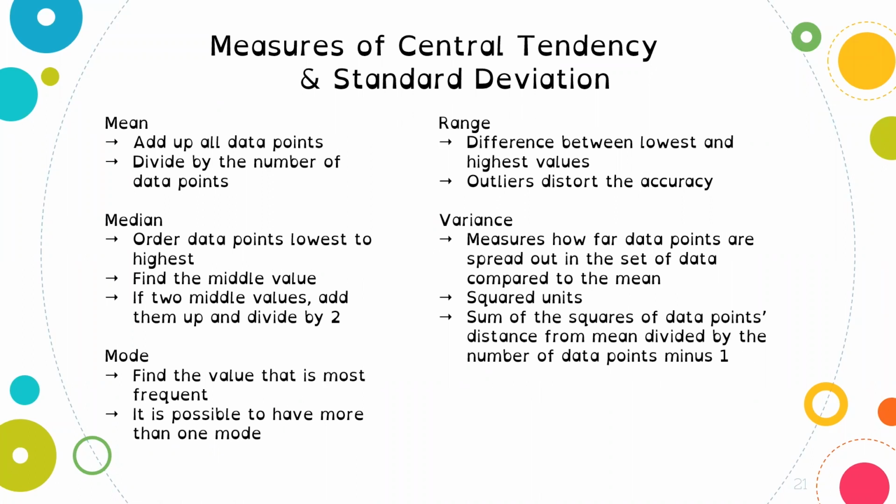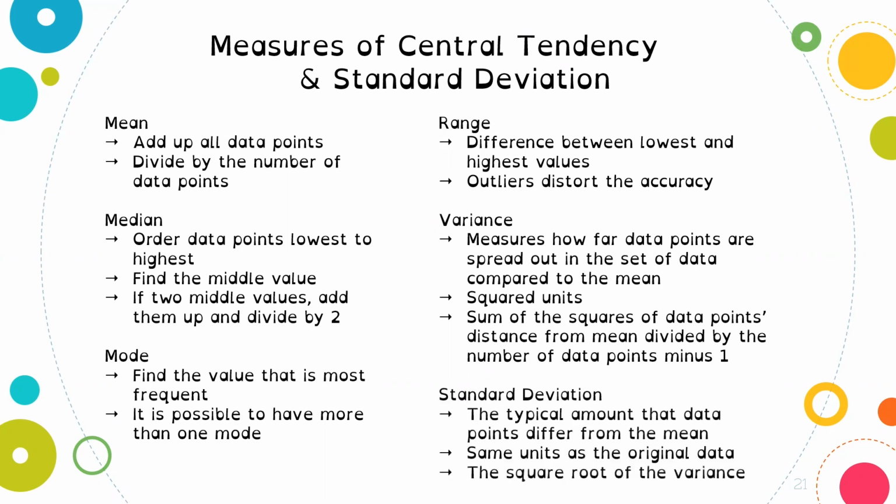If you're unsure about variance, go back to lesson 17. There are 2 videos about lesson 17, one about measures of central tendency and one about standard deviation and measures of variance or variability. So go back and check that out if you're unsure. And then standard deviation is the typical amount the data points differ from the mean. And this one has the same units as the original data, so it's going to be the same size, so a little bit easier to understand for most of us. And it is the square root of the variance. So you need to find the variance and then take the square root to find the standard deviation.